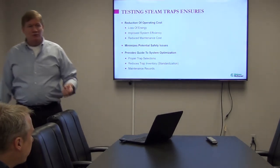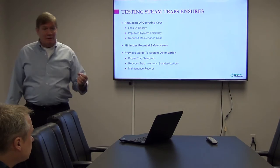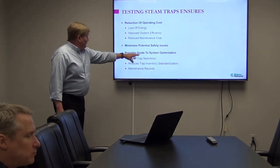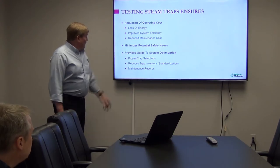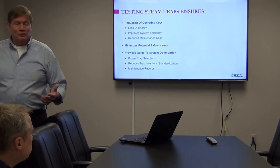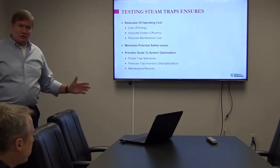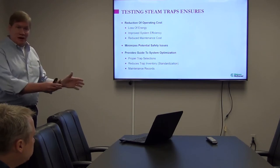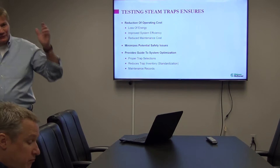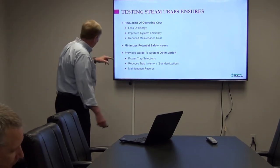When we walk into buildings, you can hear banging going on and see the pipes dancing around. A lot of times that's attributed to failed traps. This is for the outside guys: it provides guidance and system optimization. When we get the opportunity to do a trap survey, we get to walk through the entire plant, and you're not just looking at steam traps. There's everything you get involved with: pipe, valves, fittings, safety relief valves, fixtures, all kinds of different opportunities that come about.